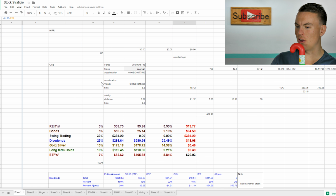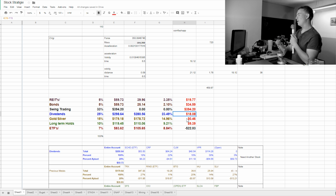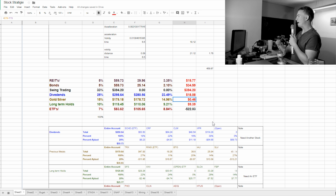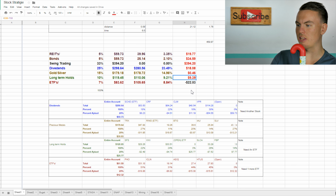Down here, as far as the overall percentages go, I need to add about $18 more into dividends, which I am right now looking at a few different stocks via value investing that I'm going to potentially buy. And I will bring those to you guys as well with my value analysis and that kind of thing. I can add about 46 more cents into gold, which I can't buy anything currently right now. And then I do also need to add $9.39 to my long-term holds as well as sell off $22.